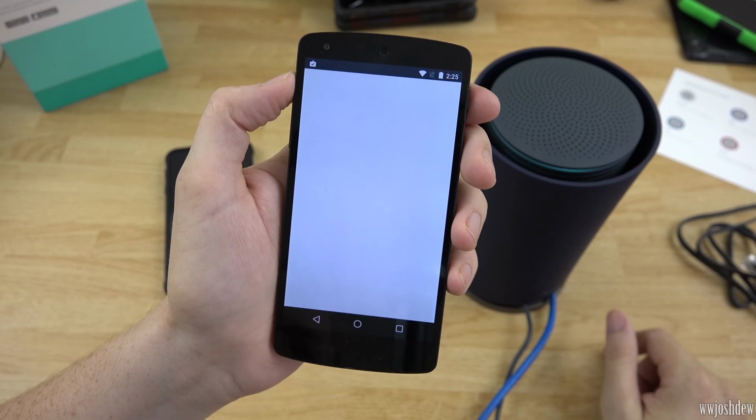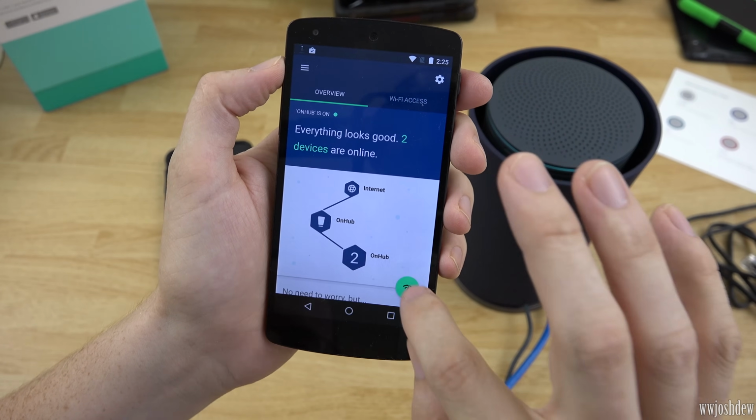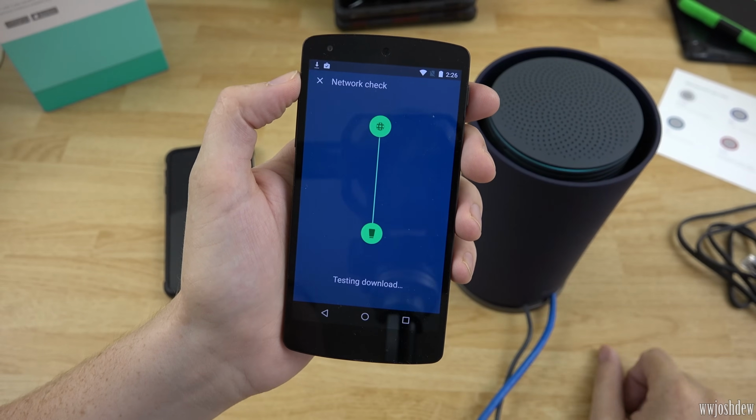I opened the app up and it asked me to choose my Google account. Everything looks good. Two devices are connected. Let's go ahead and run a speed test. And like I said earlier, I'm going to go ahead and just skip right to the results.